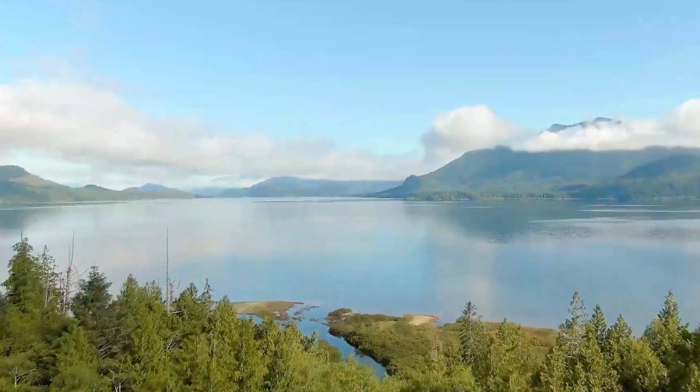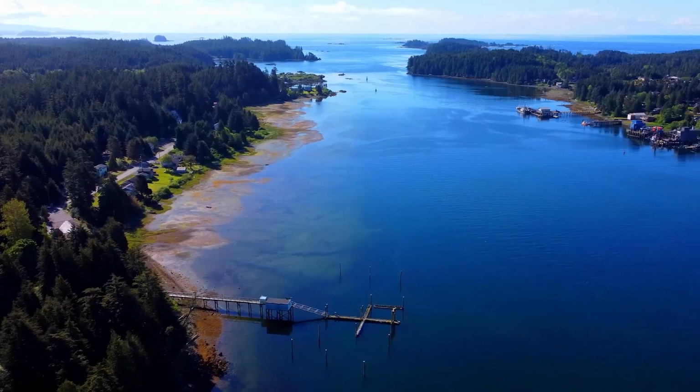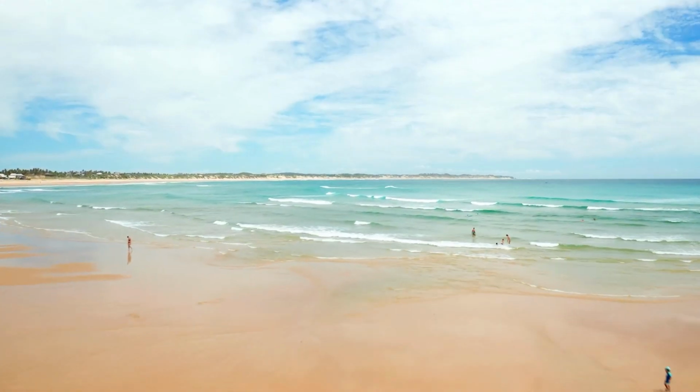If you ever stood on the edge of Vancouver Island and looked into the water, looked into the sea, and wondered what's down there, you're asking the right question for today's topic. Because what lives in these waters is not only surprising, but it can actually change your view of the island and really what's here and what it has to offer.